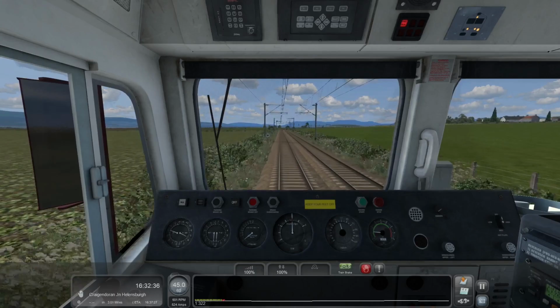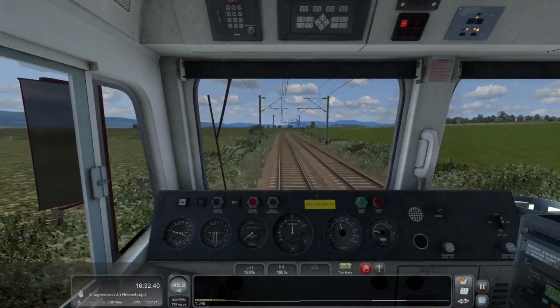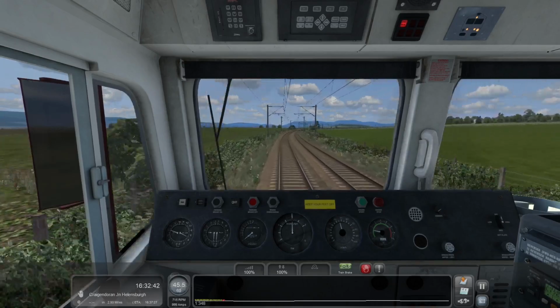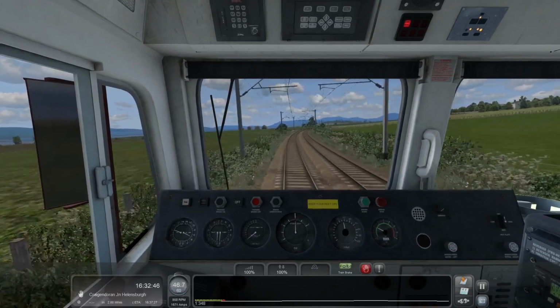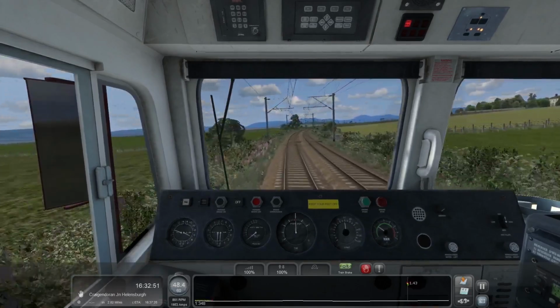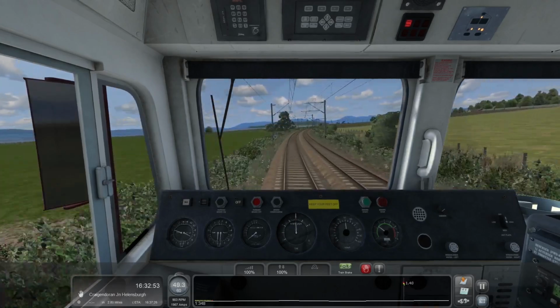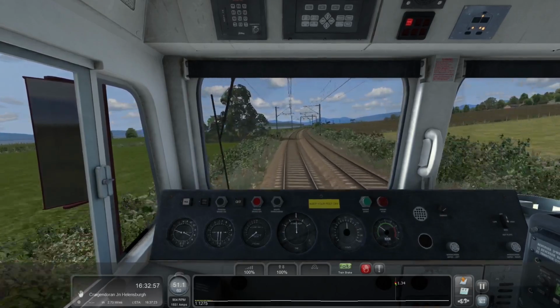Trying to get some power back. We can go 60 again. But the thing is, we're going to be stopping in 3 miles anyway, so it doesn't matter. We're not going to get to 60. If we were going to get to 60, we had our chance back there. Oh, maybe we will get to 60. It might happen.